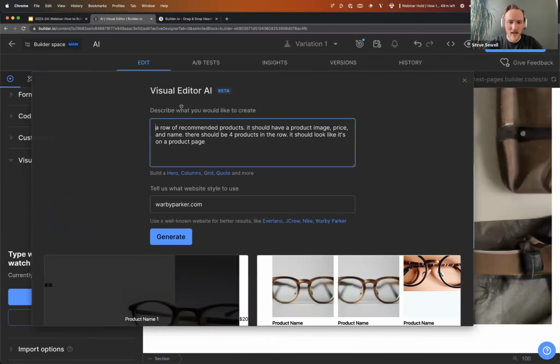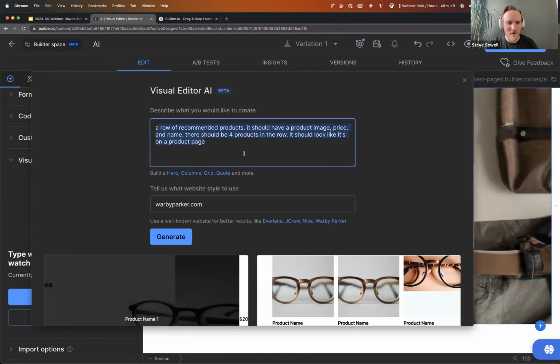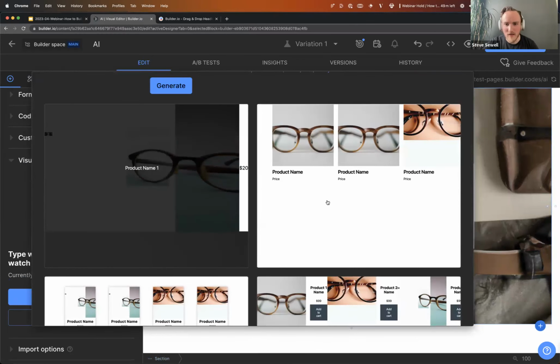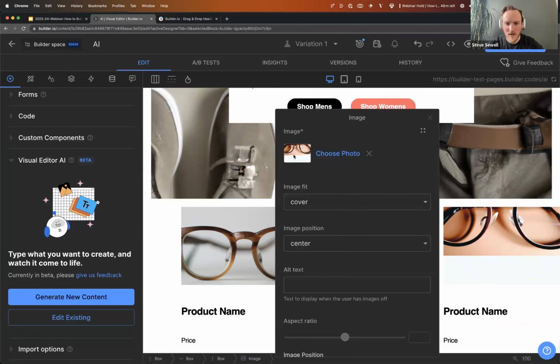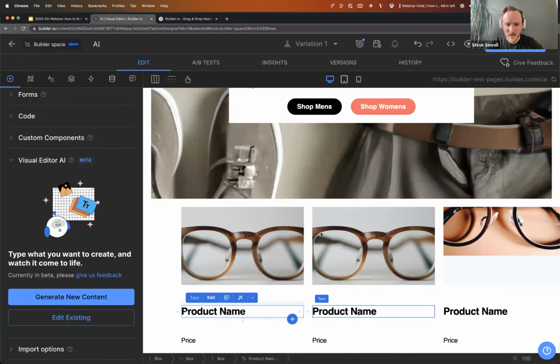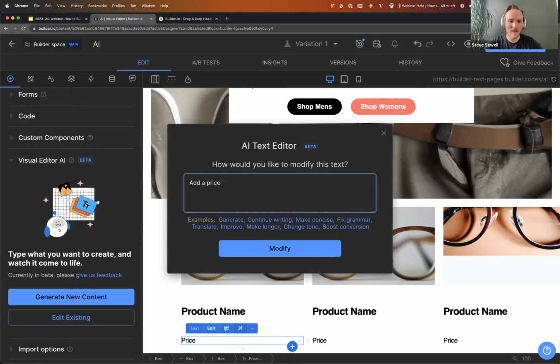Let's flip back to our other tab and complete that last example. So as a reminder, I asked for a row of recommended products with product images, etc. I really like the look of this one, so I'll pop that below. And now we can make any edits that we like here too. For example, I really want this image to fit. Oh, I guess the image was generated. We'll come back to generating images. We'll make a new one for that. And here we go. We've got product name. We've got price. We can fill these in, add a price of $100.